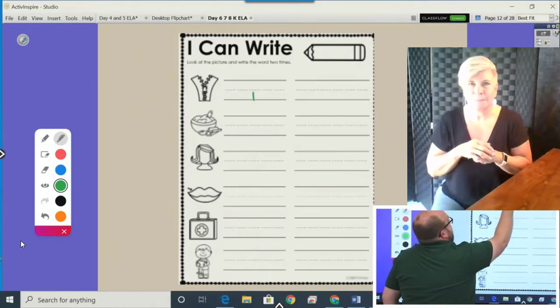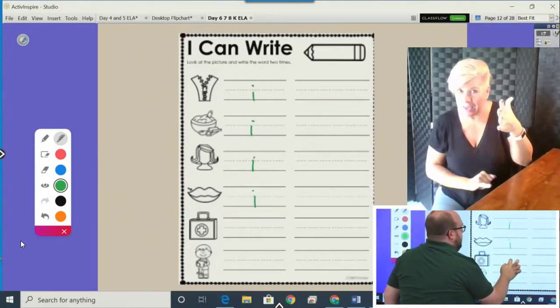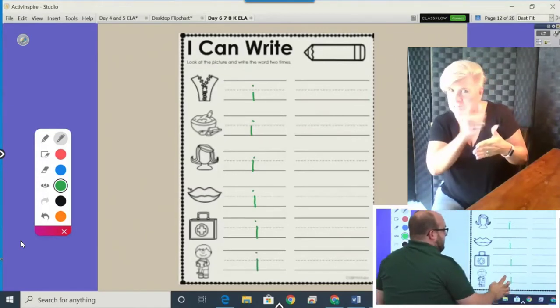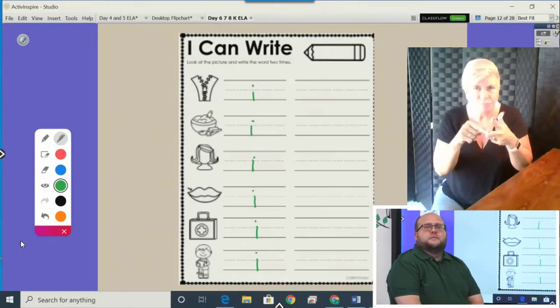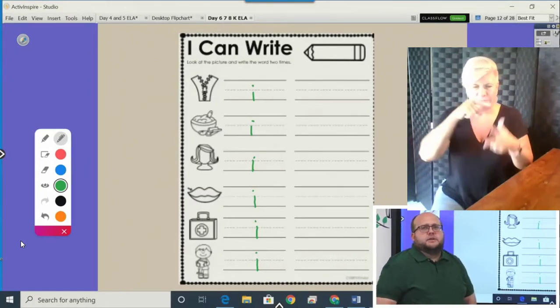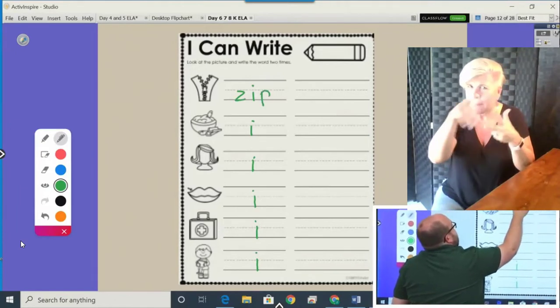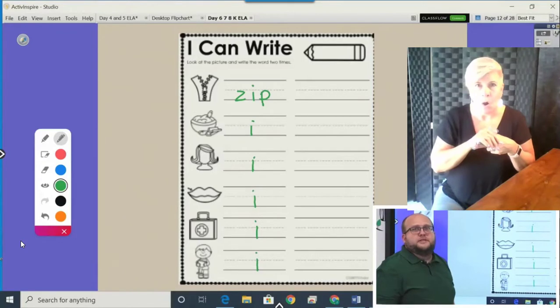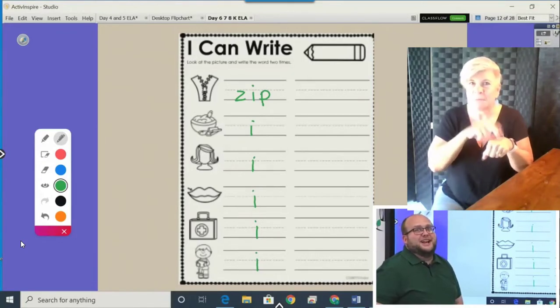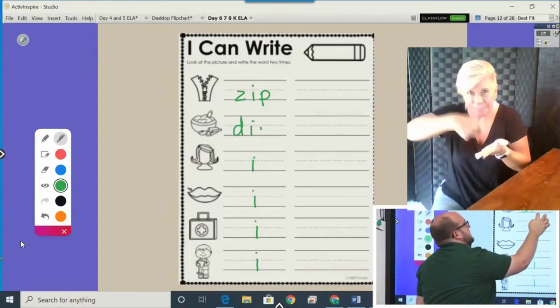Let's get that vowel in the middle. On this page, it's the vowel I. It goes i, i, i. Now we can focus on the consonants. Zip. What two consonants do you hear in zip? Can you say them? Z and p. Z and p. I see some chips and dip. Let's spell dip. There's two consonants in it. Can you spell them? D. And what's the consonant at the end? P.